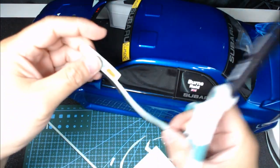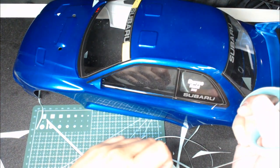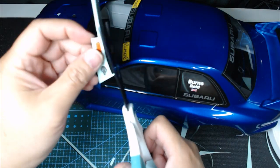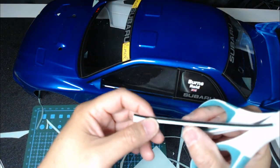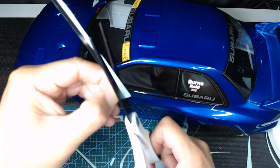I think after this piece, I'll do the other side. I think I'm going to call it there because I think that'll be a good place. Just finish all the windows. And then I can move on to other things tomorrow.